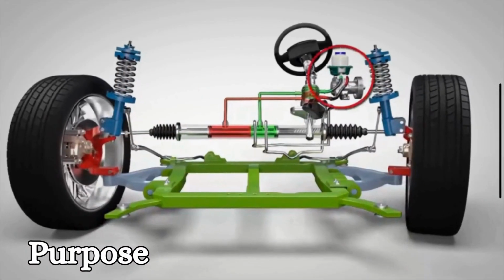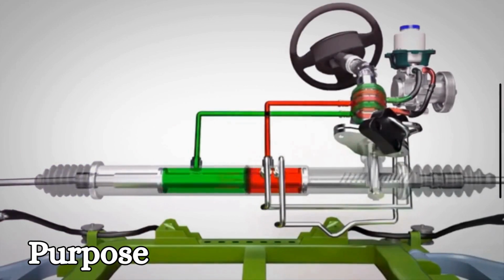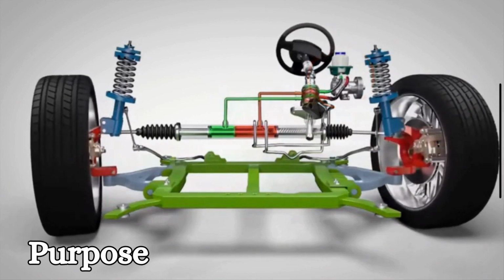First things first, let's understand what a power steering pump does. The power steering pump is responsible for providing hydraulic pressure to your steering system, making it easier to turn the wheel. When it's working properly, steering feels smooth and effortless.